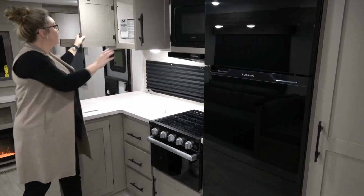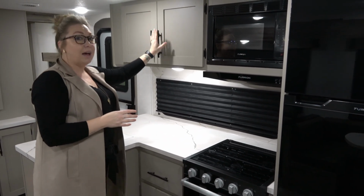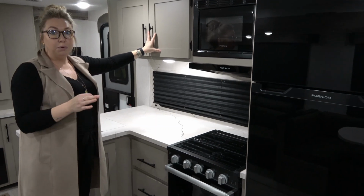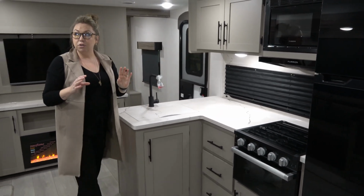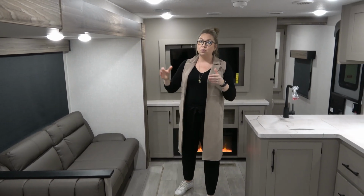Okay, we've got cupboard doors up here. Some of the changes they have done, paint color is the same. They've added black hardware on, which is really, really sharp. And then if you take a look over here, you guys, you can see the nice wood finish that they've done. Adds a little bit of texture in here and just really fancies it up.